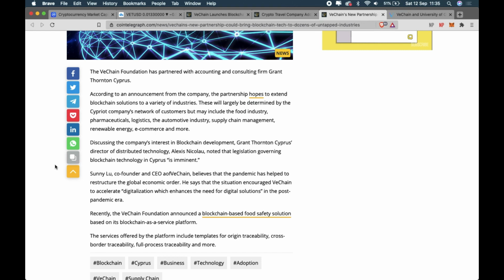Sunny Liu, co-founder and CEO of VeChain, believes that the pandemic has helped to restructure the global economic order. He says the situation encouraged VeChain to accelerate digitization, which enhances the need for digital solutions in the post-pandemic era.